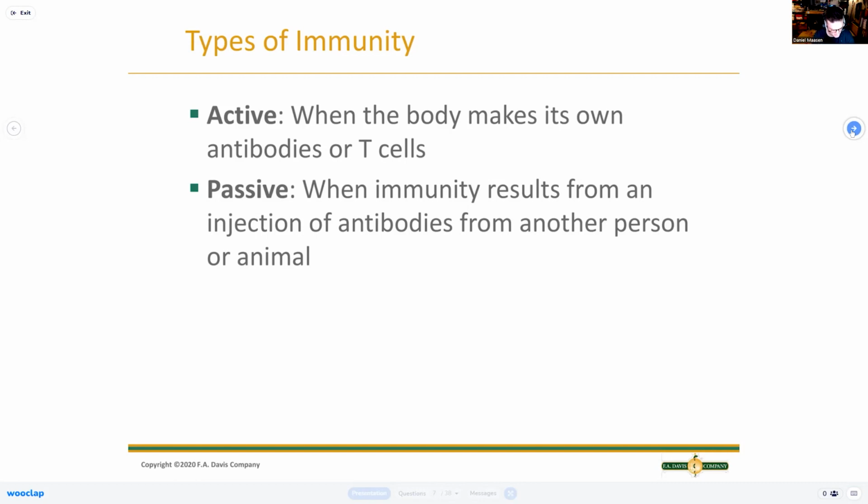So mom to baby is natural passive, and artificial passive is, for example, a snake bite or anti-venom, or things like rabies and botulism. Someone would inject you with antibodies to fight those processes off, like an anti-venom. You don't make antibodies against the venom, but you're given antibodies that treat the venom or the disease process. That's artificial because we made it, and it's passive because your body doesn't make anything for it. So you've got to know those.